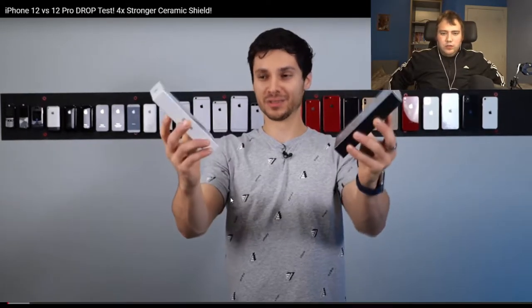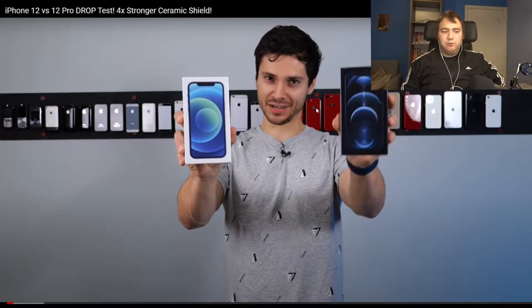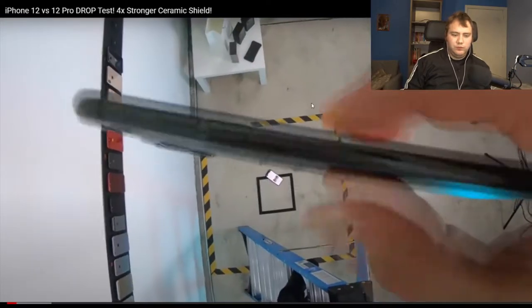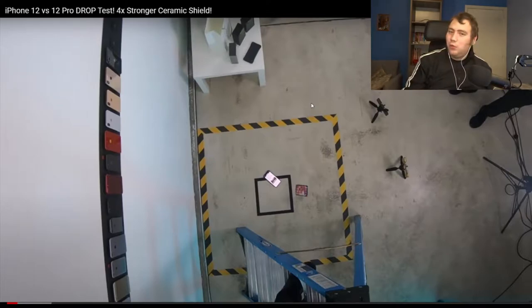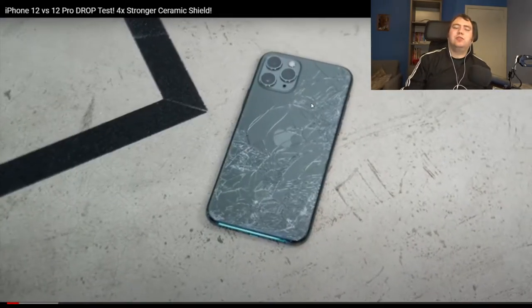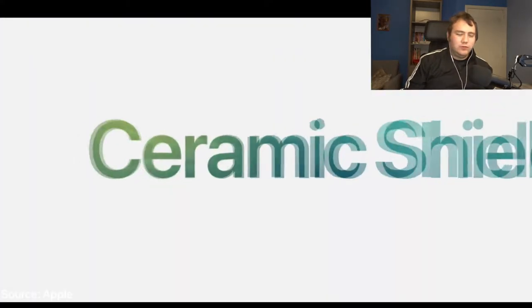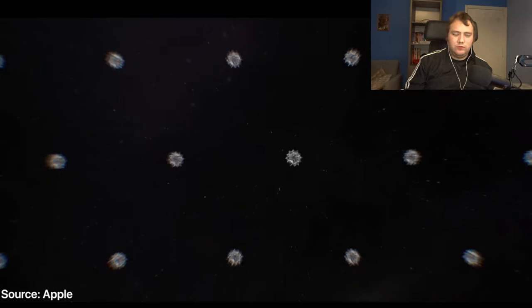Apple Pro here. Another year, another set of new iPhones, and I've been waiting for these for the longest time. So excited. The iPhone 12 and iPhone 12 Pro. Now these are Apple's most durable iPhones ever, with 4 times the drop resistance over the iPhone 11, thanks to a new technology called Ceramic Shield. These are nano ceramic crystals grown on top of the glass, made in collaboration with Corning, stronger than the latest Gorilla Glass Victus. I want to put that to the test.